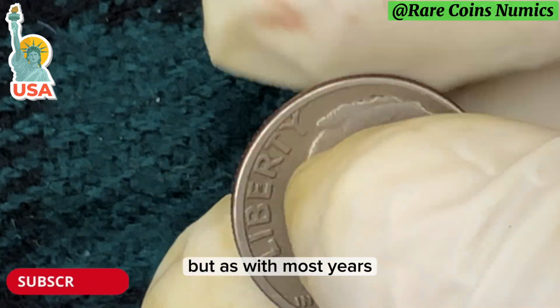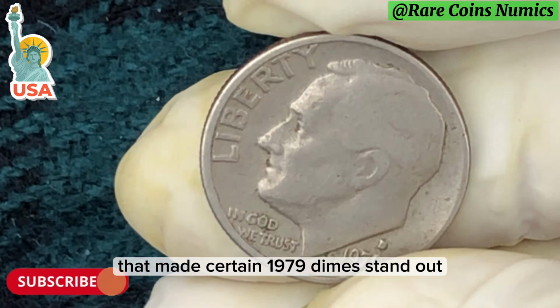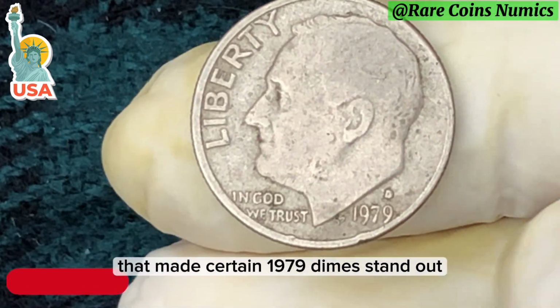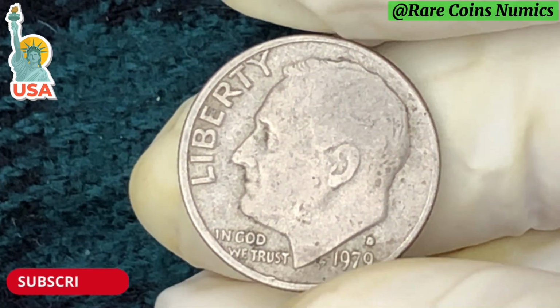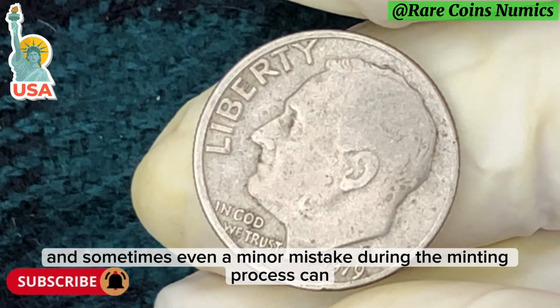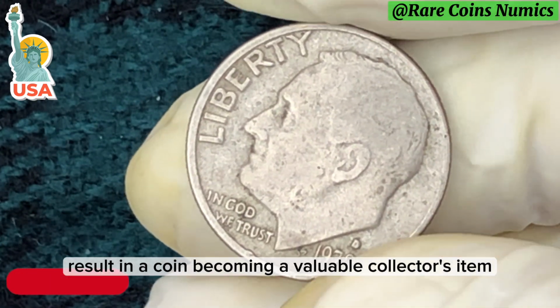But, as with most years, there were also some intriguing anomalies in the production process that made certain 1979 dimes stand out. The value of a coin often depends on its rarity, and sometimes, even a minor mistake during the minting process can result in a coin becoming a valuable collector's item.